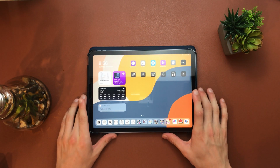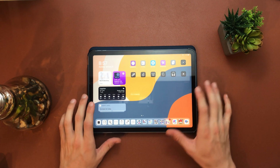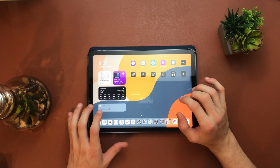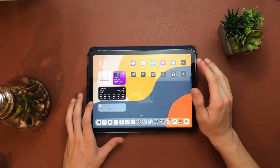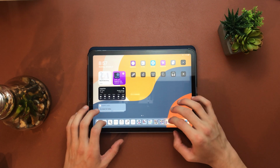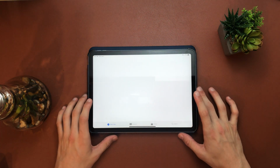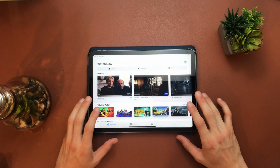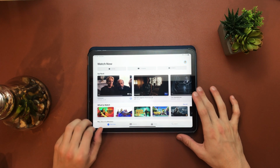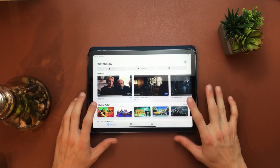So the next app we're going to be talking about is the Apple TV app for your devices. It's not like the Apple TV remote app. That's a completely different thing, but just the Apple TV app. So if we go into here, go to the Apple TV app. The Apple TV app is on your iPhone or Apple TV, whatever Apple device, except for Apple Watch, obviously. It isn't just for Apple TV Plus users.